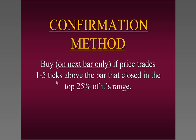What this means is we want to buy, and we want to buy on the next bar only if price trades 1 to 5 ticks above the bar that closed in the top 25% of its range. Okay, and when we say top 25%, once again, it doesn't matter if you're looking at standard open, high, low, close bars or candlesticks. The range is simply the very high of that bar, not the open and close, but the very high of the wick and the very low. Okay, that's the range. The range is not from open to close. That's just the body range. We're looking at the very high and the very low, all right, regardless of what time frame you're looking at.